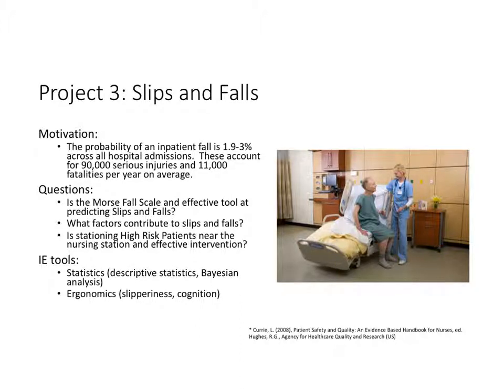And in particular, one of the things that this hospital was trying to look at is putting high-risk patients near the nursing station. Is that going to make a difference? There's also the issue of bed alarms that come in here. Do bed alarms cause alarm fatigue? So those are human factors and human-computer interaction issues that come in. I didn't note that here. I guess I did with cognition.